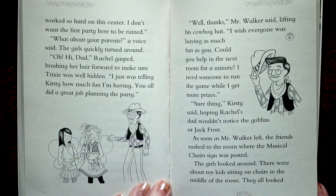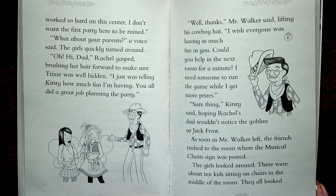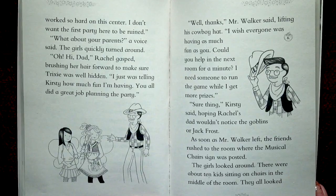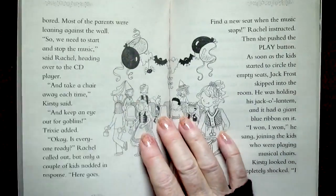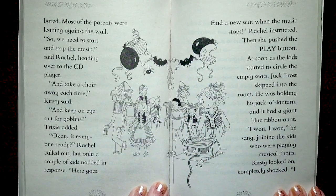As soon as Mr. Walker left, the friends rushed to the room where the musical chairs sign was posted. The girls looked around. There were about 10 kids sitting on chairs in the middle of the room. They all looked bored. Most of the parents were leaning against the wall.